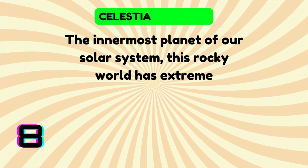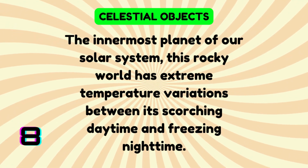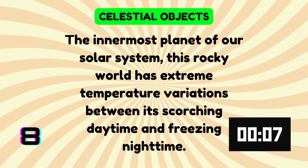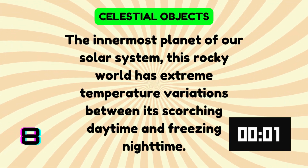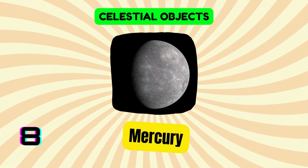The innermost planet of our solar system, this rocky world has extreme temperature variations between its scorching daytime and freezing nighttime. Mercury.